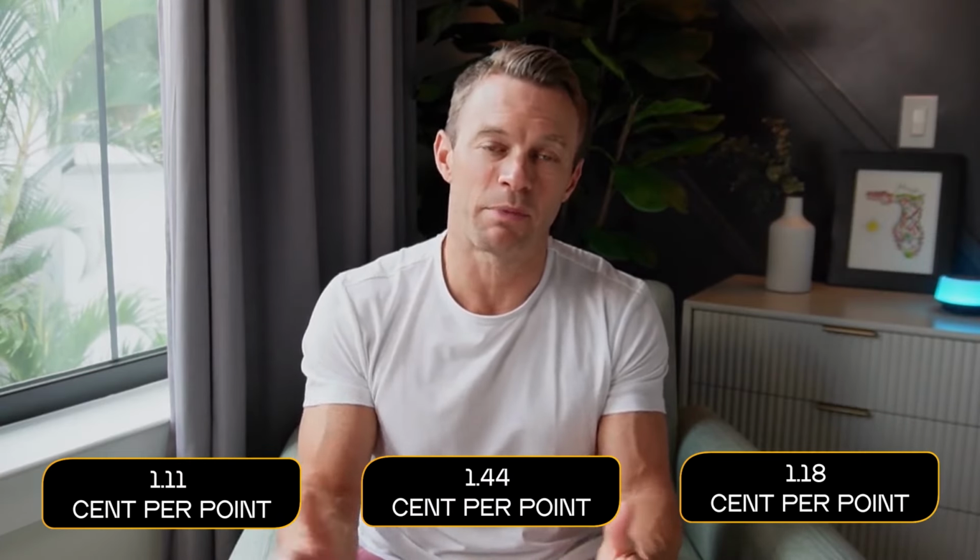So 3 pretty awesome redemptions. This was less than 10 minutes of research. Comment down below if you have any thoughts on this.